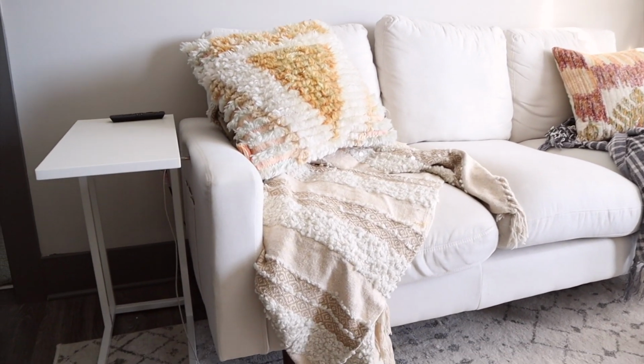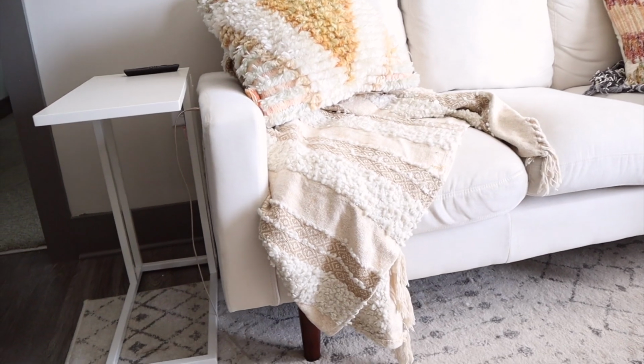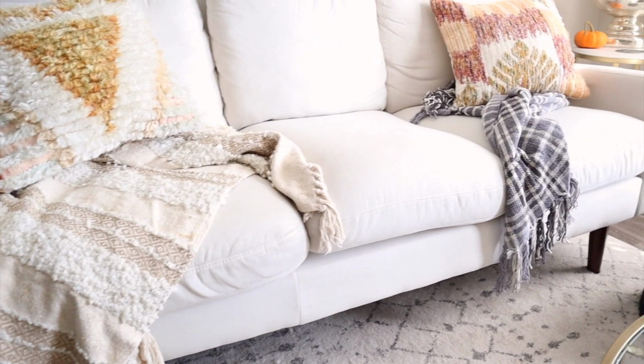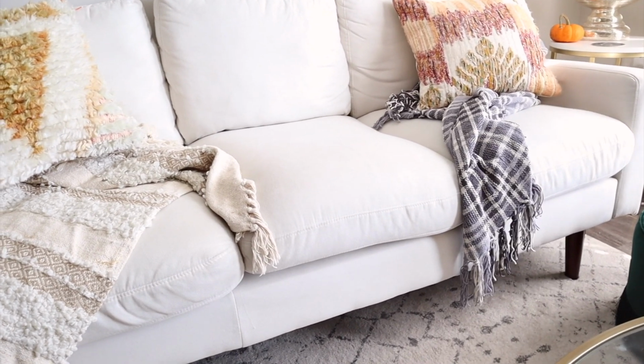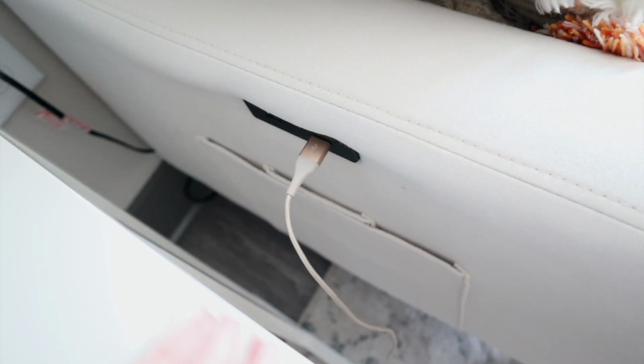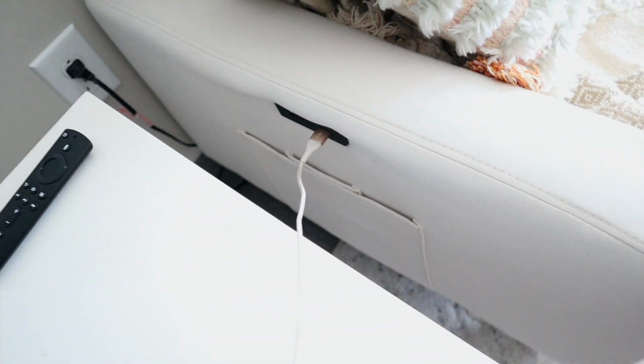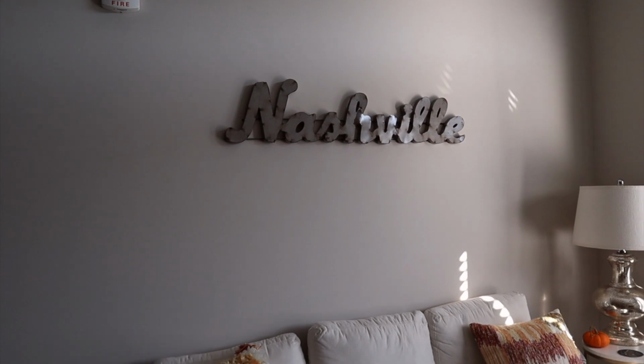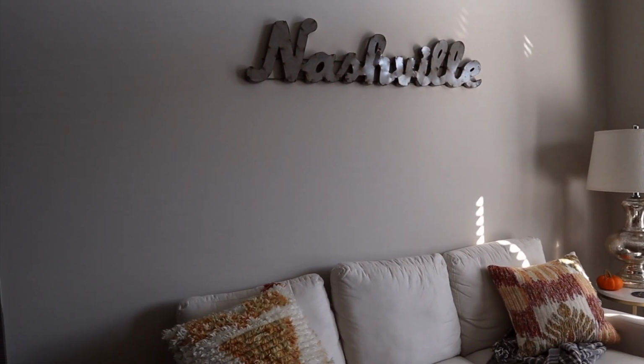I think that's also because we add blankets all over the couch, which is kind of nice too. And what's also cool is it has a pocket on the side, and it plugs into the wall, so we have a USB charger and we can plug in our phone while we're sitting on the couch, which I love. Then we have this sign that says Nashville. Lucy and her dad actually found this at a flea market type of deal, but I'm sure you could find some on Etsy. It's just a metal sign that says Nashville, and it honestly fits perfectly. We didn't have anything there for a little bit, but I love that there now.